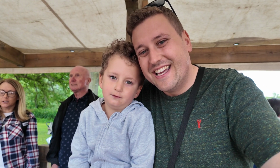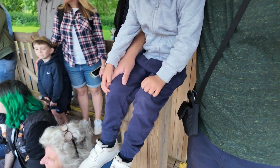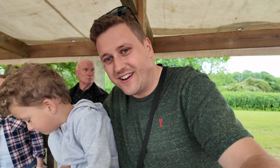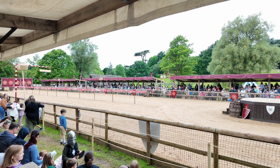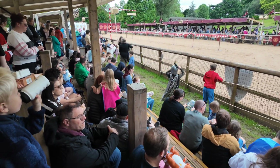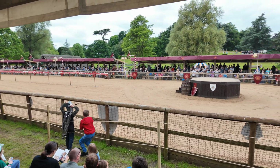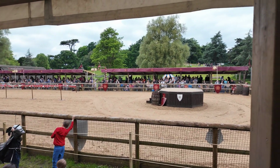Are you ready? Are we ready for the fight? The horses? We're in the arena, aren't we? Oliver's got his little poles. Daddy's ready. This is exciting, look. This is the arena, and the seating's just tiered levels to stand on. Very excited for this one. I don't know if you can tell.